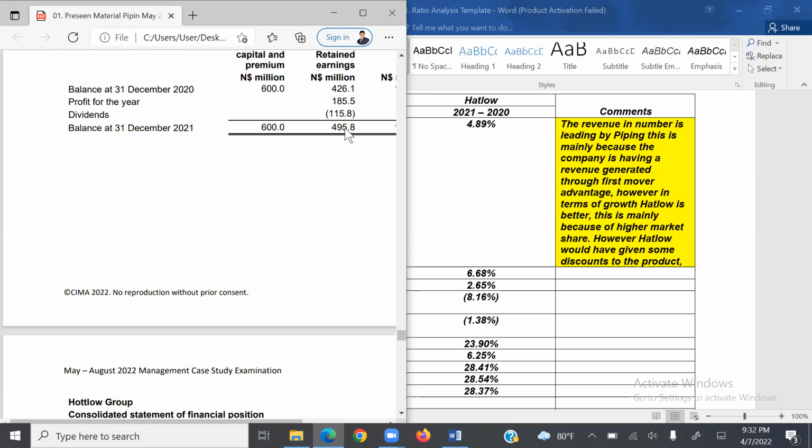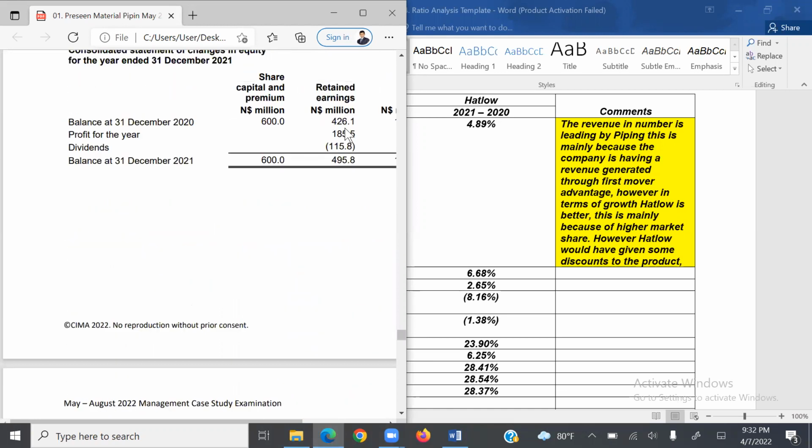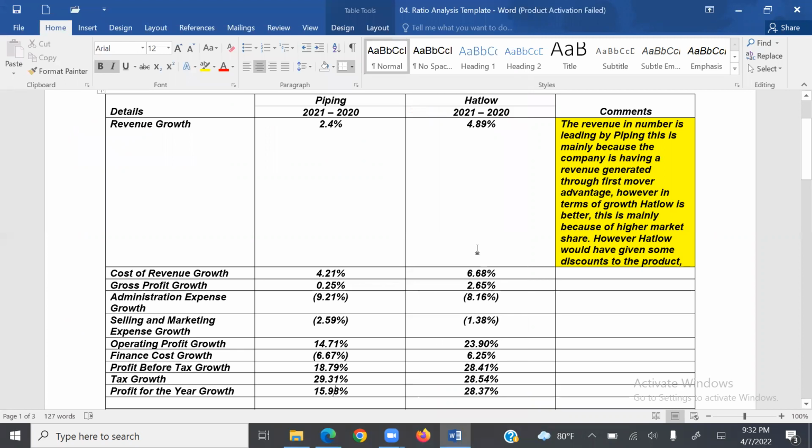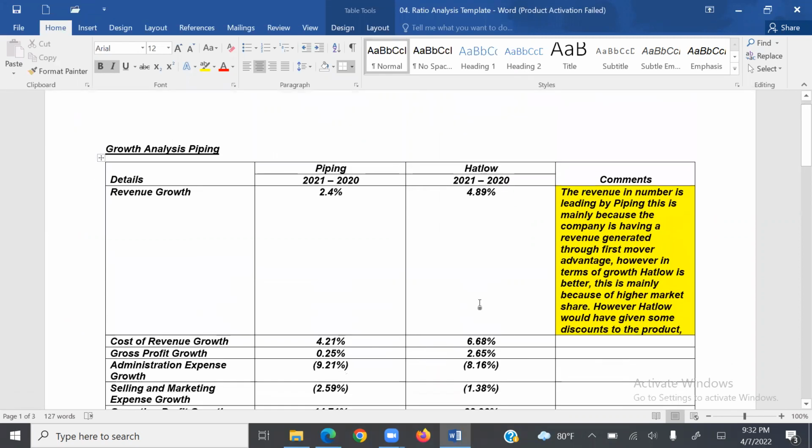So students, today I said I will be doing the ratio analysis and the growth analysis part, because although the pre-seen material looks very easy and straightforward, the ratios are not as easy as you think. So let's go through the growth analysis. The first growth analysis we did previously was the revenue growth.